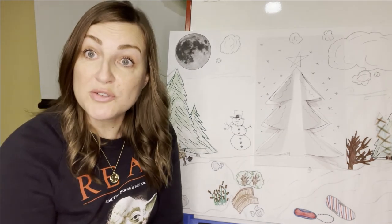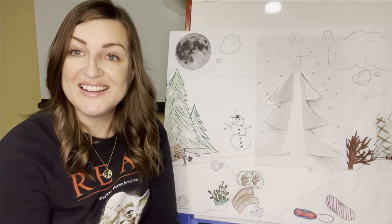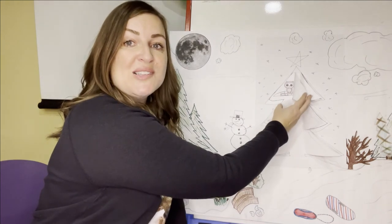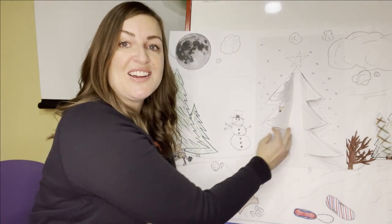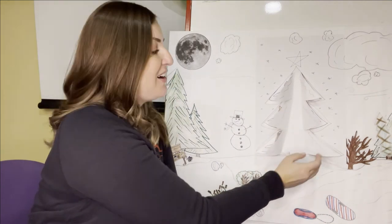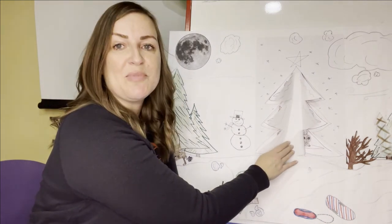So this little fir tree has an important job to do. He has to shelter all of these animals, especially in the winter when it's cold and animals are looking for somewhere to be to stay safe from the cold.